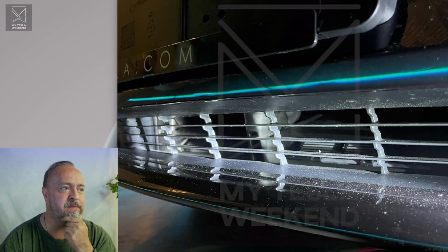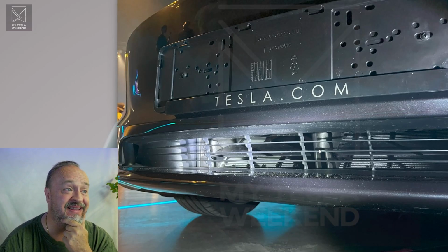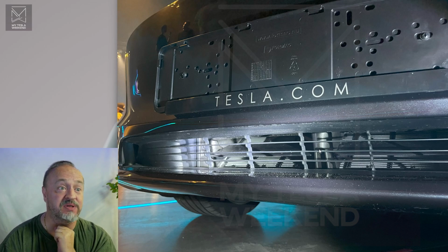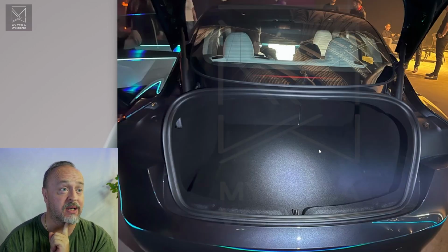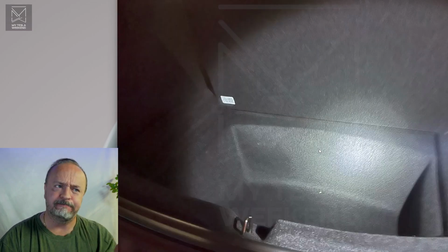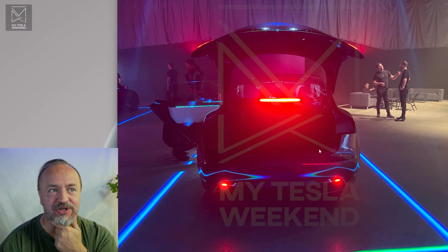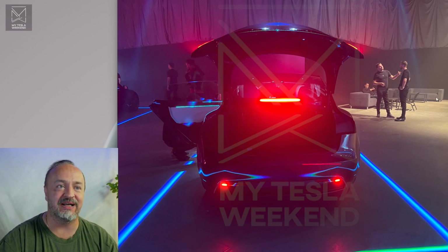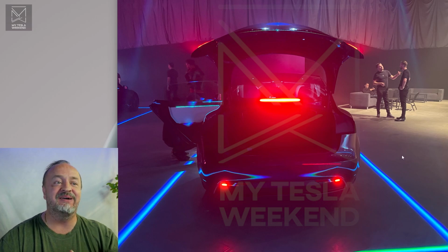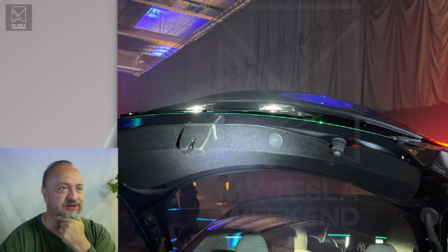Don't see a camera. Don't see a camera. There is no camera on this model, I will say with confidence. Trunk. You know what a trunk looks like. Sub-trunk. Dark. So dark. Look at all this spotlight over here and none of it over here. I get it. Sub-trunk.